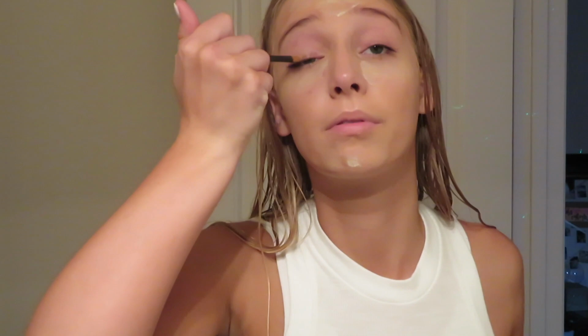Now I'm gonna start on my eyeshadow. I'm just gonna go in with a white shade, just kind of prime my eyes, prep them as a base. Okay, so I'm gonna use this shade Globe, and it's a pink nude shade. I'm gonna put that in my crease.